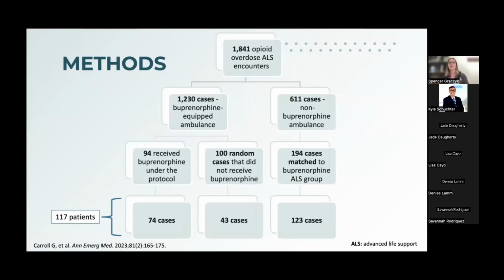They broke that down even further on the buprenorphine side, into those who received buprenorphine versus those who did not, and they randomized cases to those 94 patients that did receive buprenorphine through the protocol. They then went back to the non-buprenorphine group and matched those patients based on socioeconomic data, patient demographics, things like that, to have a very matched, clear comparison group.